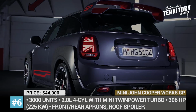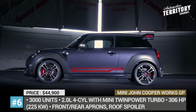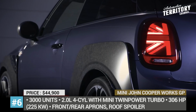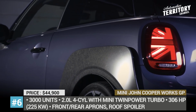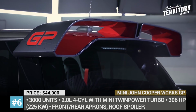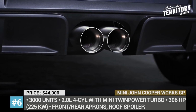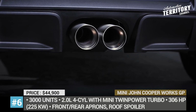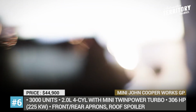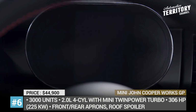Mini John Cooper Works GP. The previous generation of Mini's JCW GP was a capable pocket rocket for the streets that had not yet lost connection with much humbler Coopers in the lineup. This all-new creature, on the other hand, aims for pure racing nature and gravitates towards BMW M models instead. Expectedly, it acquires the most powerful 4-cylinder engine from Bavarians. The 2.0-liter 4-cylinder with twin-power turbo makes 306 ponies delivered to the front wheels.